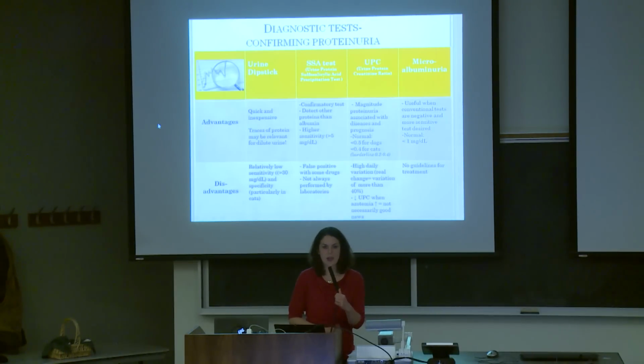Another test that I may not be the only one who doesn't really know what to make of yet is microalbuminuria. The goal is to detect proteinuria when it's a very, very small amount in the urine, usually about a few milligrams per deciliter. What we know is normal will be less than 1 milligram per deciliter. So we will use that in cases when we want a more sensitive test, maybe in some breeds that are known to be predisposed to develop protein-losing nephropathy.